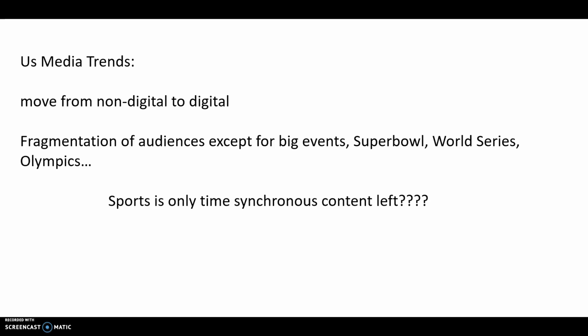Now, overall, we've said that U.S. media trends, there's just a huge move from non-digital to digital. I think we could also add there's a movement from sort of vaguely measured in terms of impressions, etc., to more concrete measurement with clicks and purchases being trackable. And all media types want to be more measurable. They're all trying to. There's a fragmentation of audiences, except for big events like the Super Bowl and the World Series.